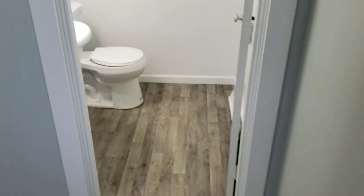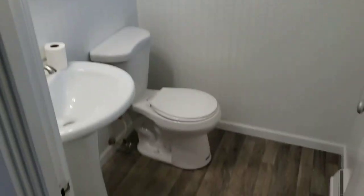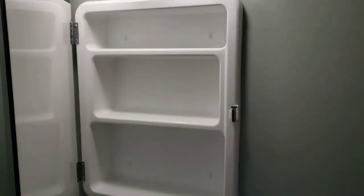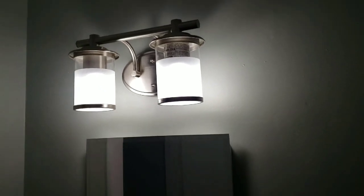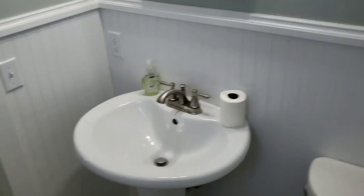This is the master bath. Well, it's the bathroom off the master bedroom. I wouldn't call it a master bath. It's a half bath. Same thing, all new floor, new toilet, new sink. There used to be a cheapy mirror here. Put in a new one that actually took a little bit of customizing. New light, LED. Love the little pedestal sink.